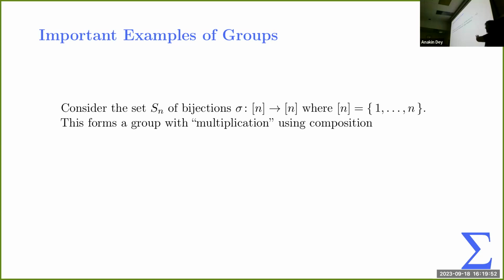So here's a very important example, and this is a lot of the focus of my REU: the symmetric group. These are bijections, which are functions that have an inverse. Another example of a bijection you might be familiar with is the function on the real numbers x cubed. What's the inverse of x cubed? Taking the cube root. So that's another example of a bijection.